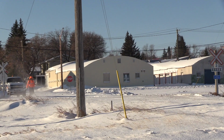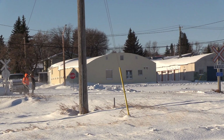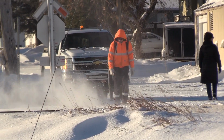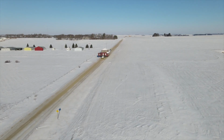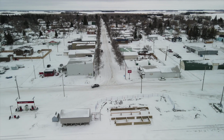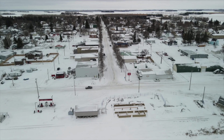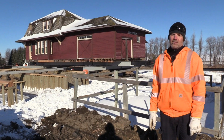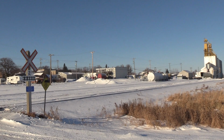And so our company is very pleased to be supporting the project you see behind me, moving the heritage station from the Archibald Museum into Manitou. We have donated the land for the project, and we're quite excited about repatriating the station alongside a functioning railway line again.